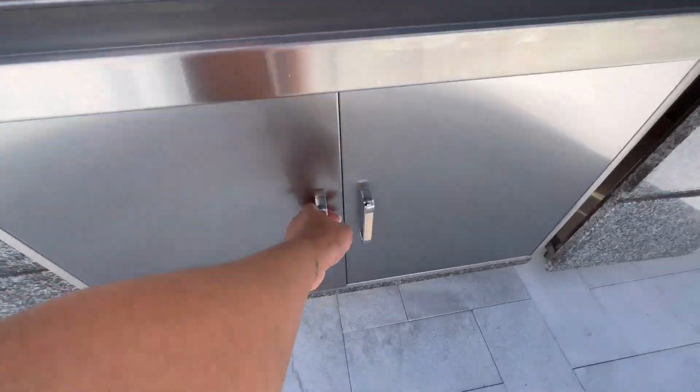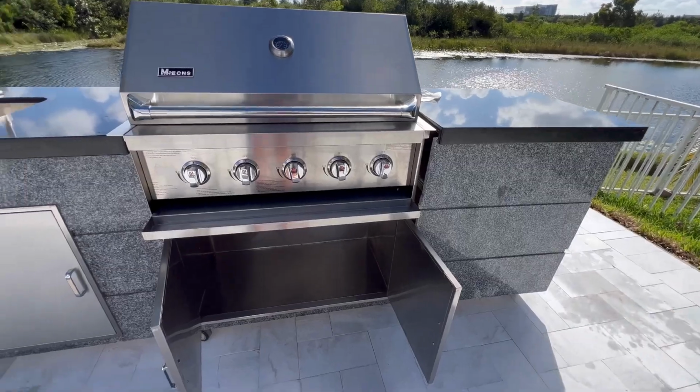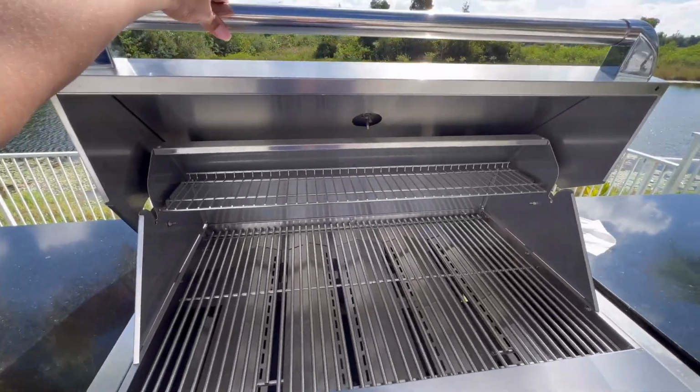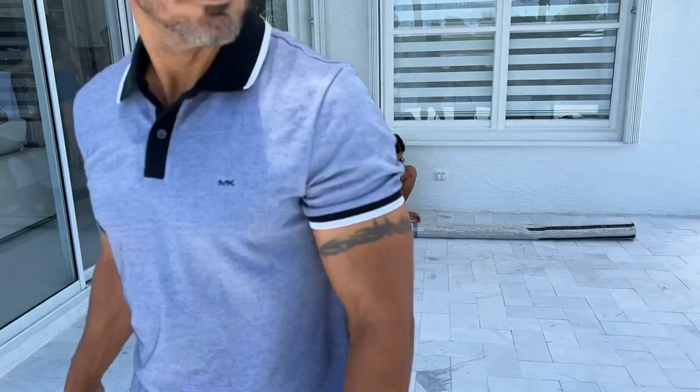I also wanted to share with you guys my new barbecue grill. Look how pretty this is. When we finish with the permits for the pool, we're gonna make this a permanent outdoor kitchen, and we're gonna extend it with some more, like an outdoor fridge and stuff like that.